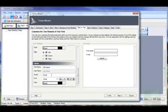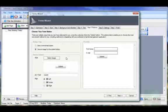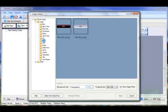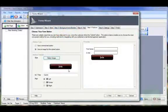First name and email. It's the most basic opt-in form you can have. You can change the fields here and all that, but no sense in doing it for our example. We'll just leave it as it is. You can change it later if you want. We can pick a button. Select a button. I like that button. That looks nice. Doesn't that look nice?